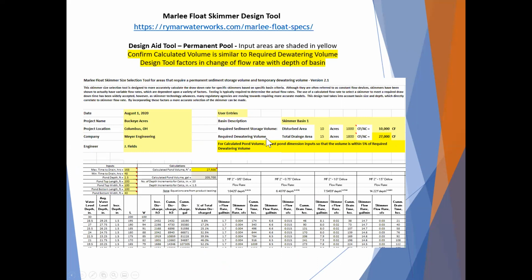The specific thing they told us is they see engineers using more than the required dewatering volume. So if you've got a basin that's going to be your permanent pond, you may have a volume in that pond that's 2, 3, 4 times what's required for your dewatering volume. And if you size your skimmer based on that higher volume, one, you're going to end up with a much bigger, more expensive skimmer. But more importantly, from the regulatory side, you're going to discharge the required volume too fast.